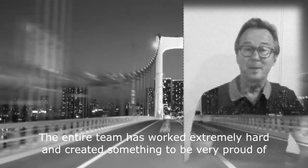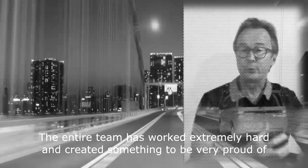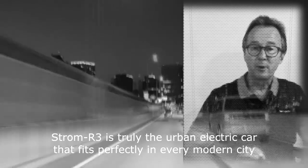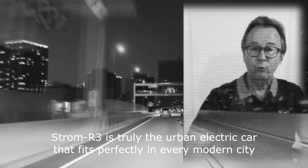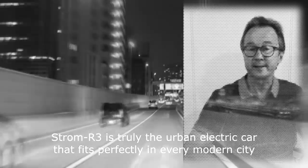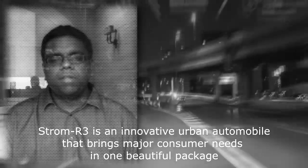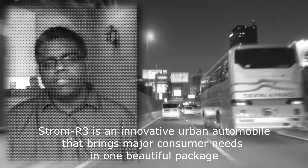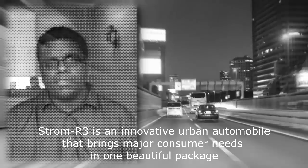The entire team has worked extremely hard and created something to be very proud of. This Model R3 is truly the urban electric car that fits perfectly in every modern city. Strom R3 is an innovative urban automobile that brings major consumer needs together in one beautiful package. I know without a doubt that Strom Motors will redefine the automotive space in India and around the world.